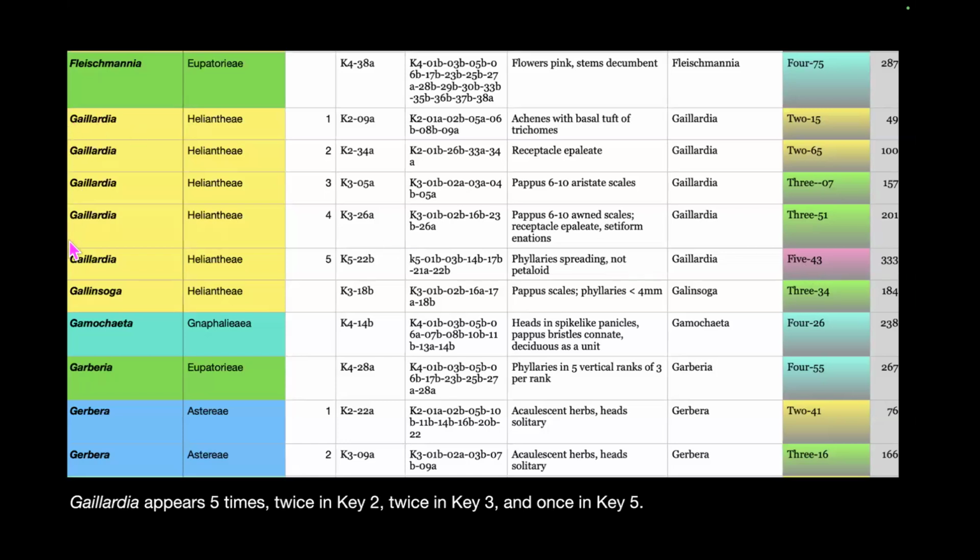So Gilardia, you'll run into it. It's such a unique plant. You just wish they would just show you a picture and say, this is Gilardia, and leave it out.